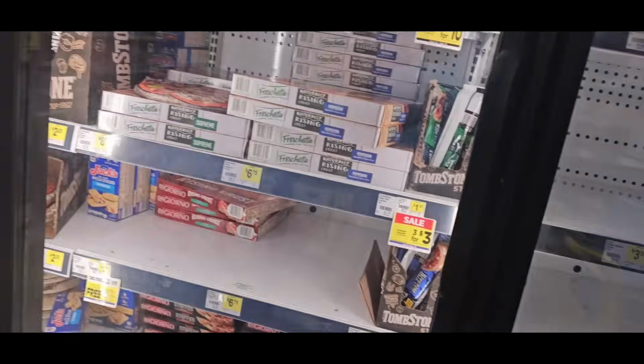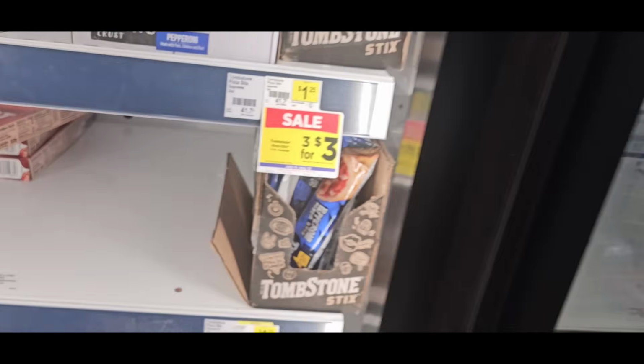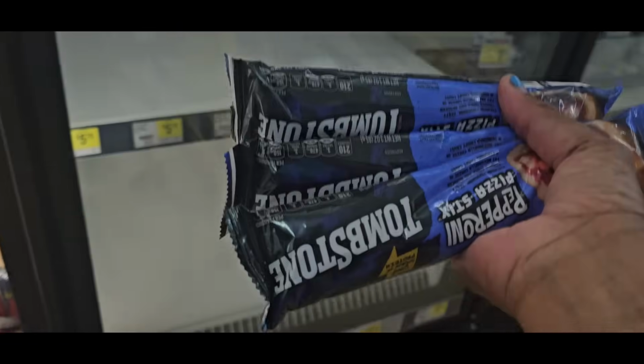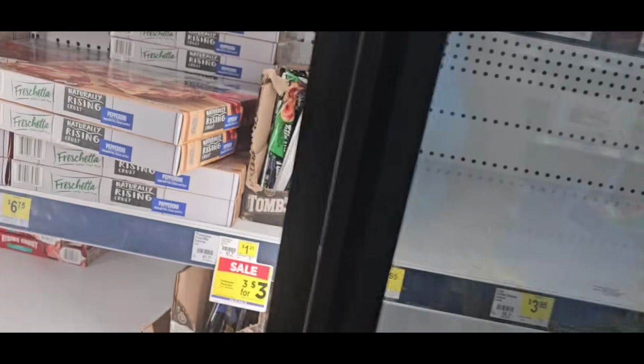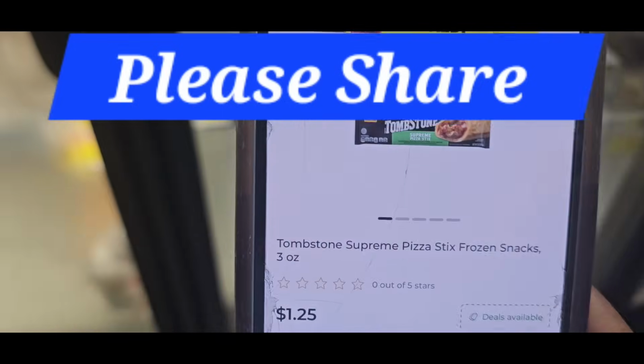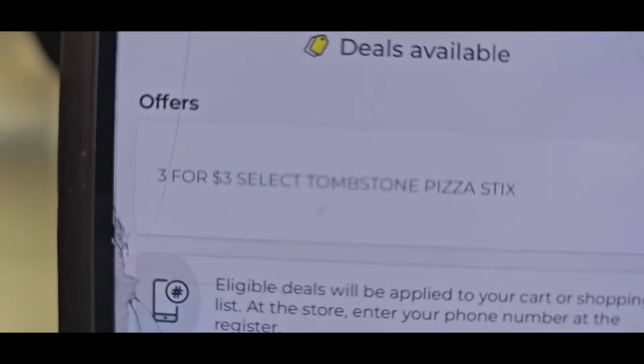Now some more any day deals are going to be the Tombstones, 3 for 3 right here. Grab those. Remember, it's also any day deals for me, and it's more 7 days of deals. Don't forget it. Okay, they are originally $1.25 and instant 3 for 3.